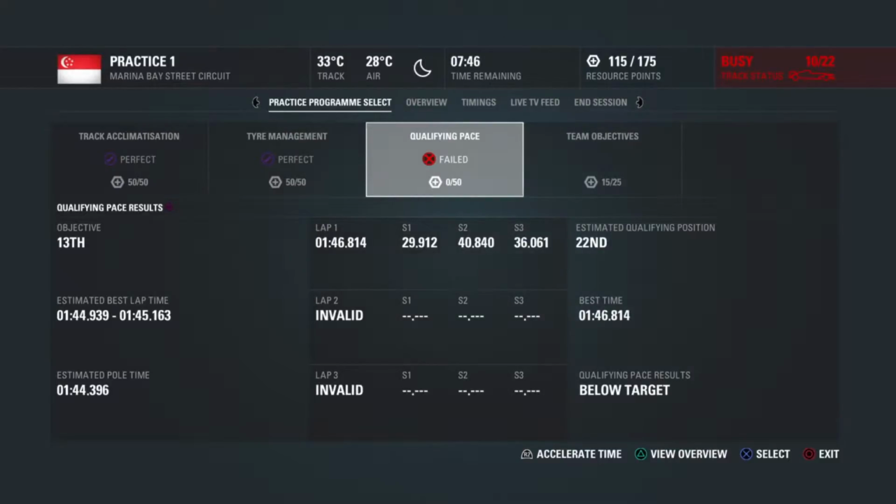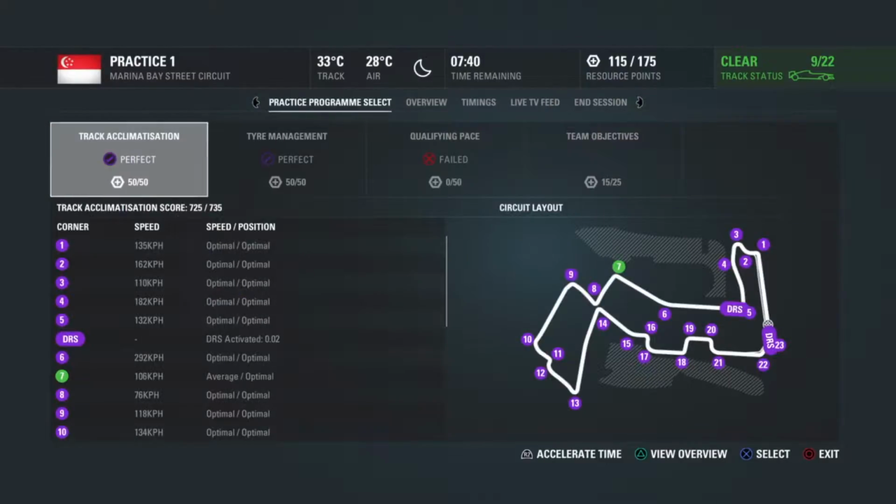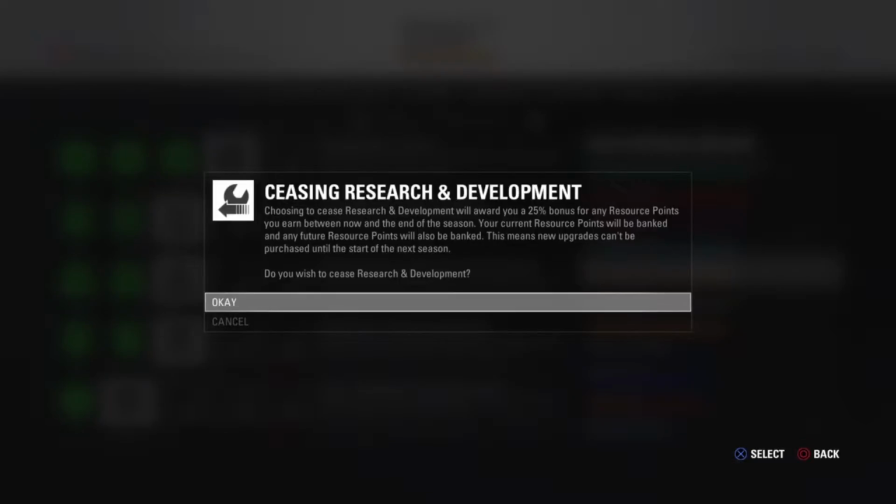We had a perfect transition at the time management test, but we failed in the qualifying pace test. So let's go back to the motorhome and hope for a better qualifying session.